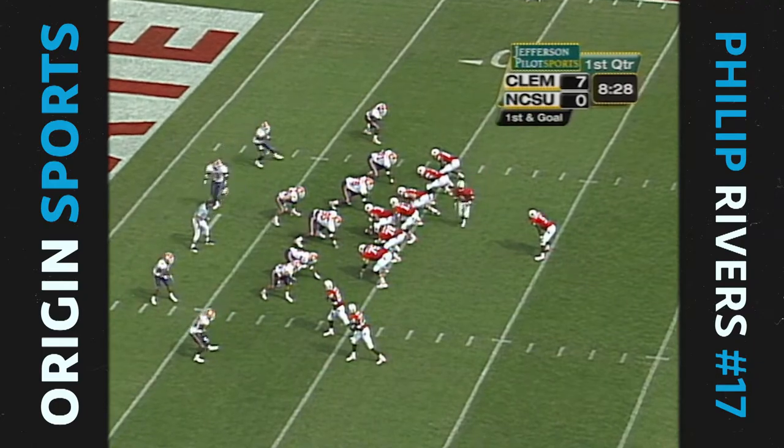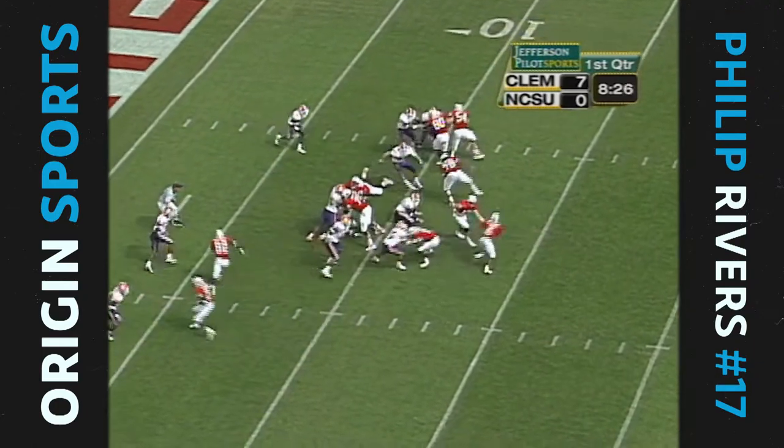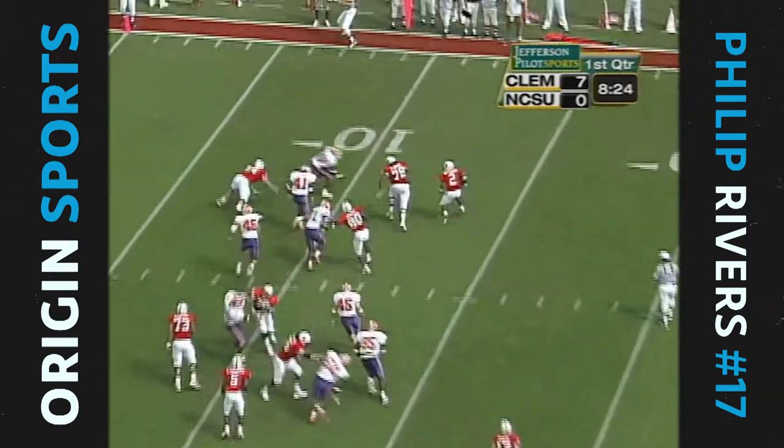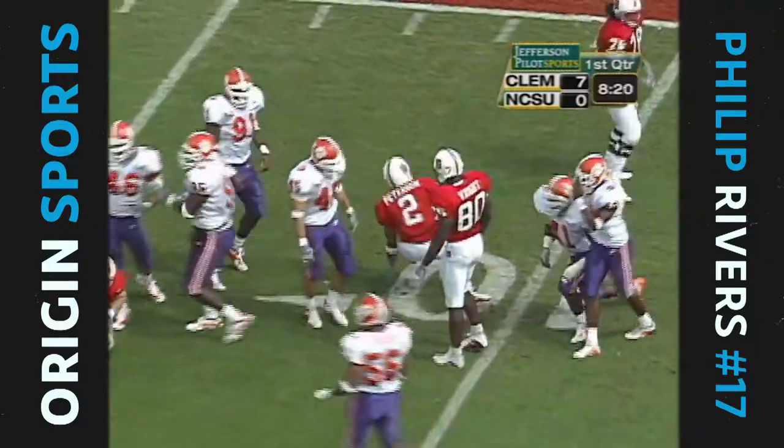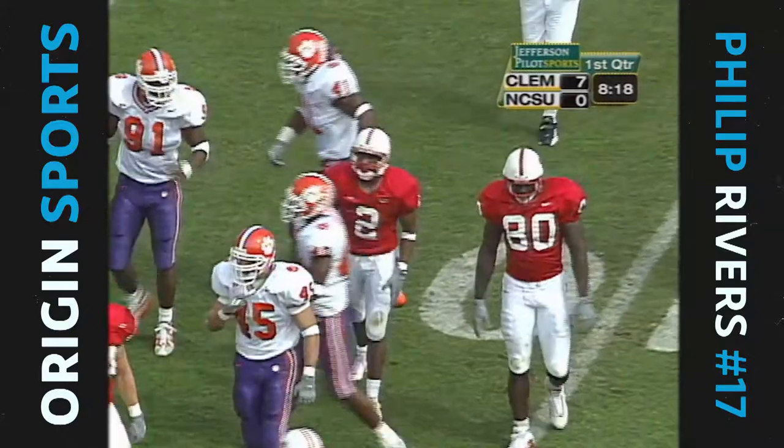Two wings, one in motion. Now that's Peterson. Reverse comes to Peterson. Peterson tries to turn the corner, gets up inside, and it's going to be Thomas coming up with the tackle.